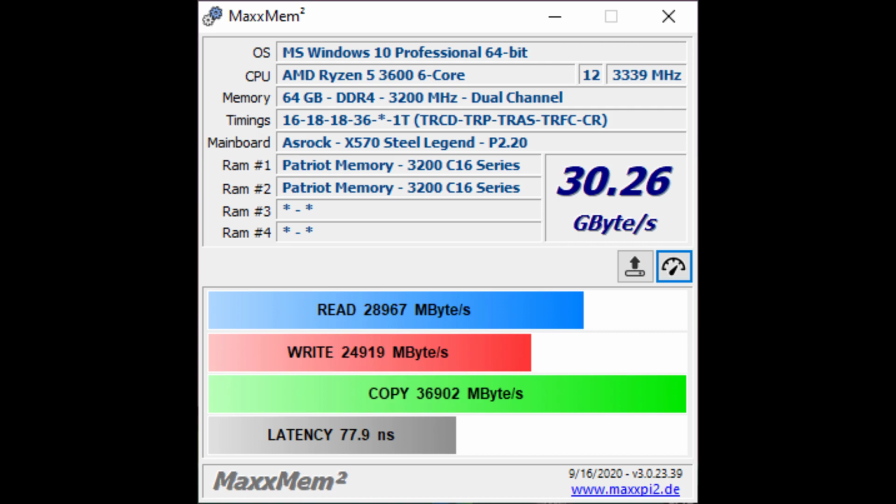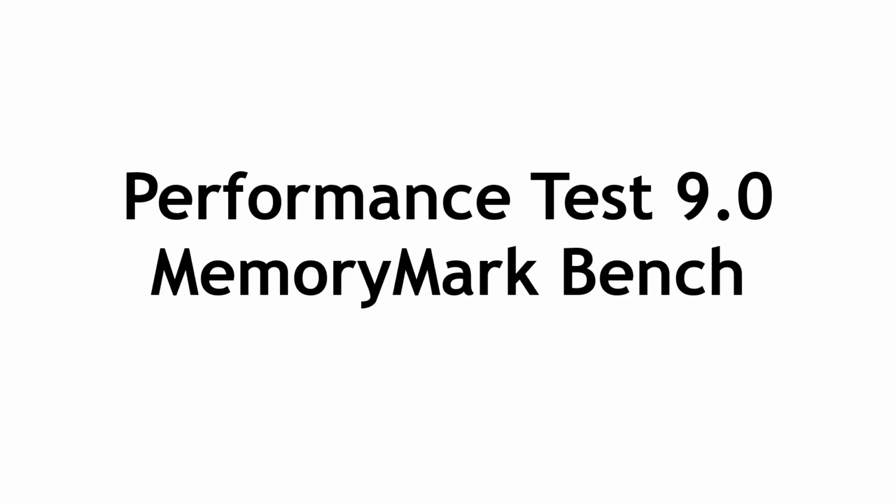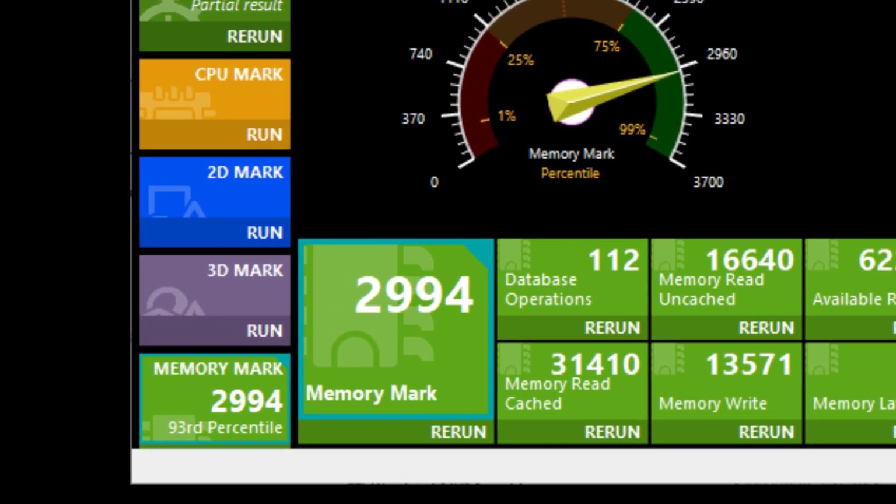MaxxMEM2, you can see here, again, at defaults, here are the scores, the read, write, copy, and latency. 30.26 GB per second, the overall score there, you got it. And then overclocked to 3733, a 10% performance increase on that one. So we're seeing a pattern here. This memory is really performing tremendously well when overclocked.